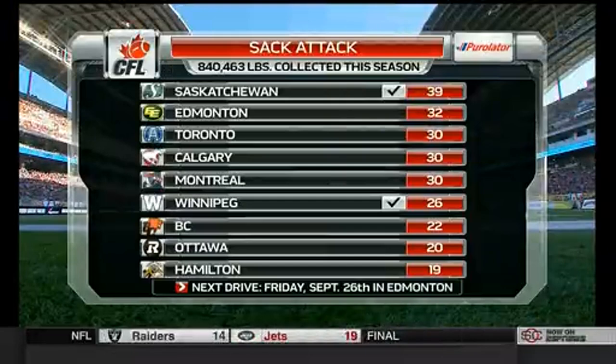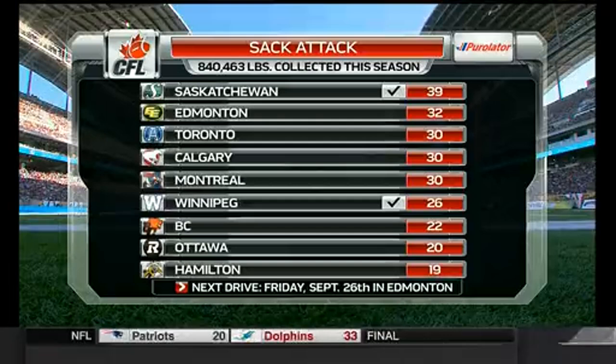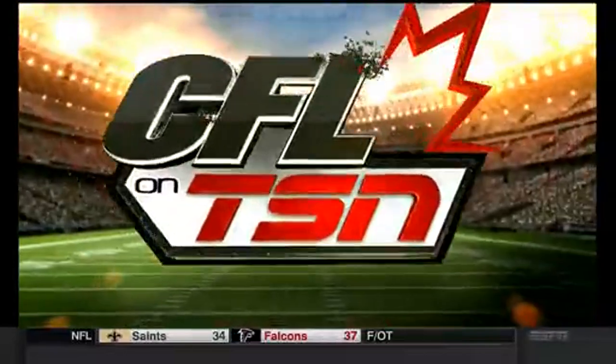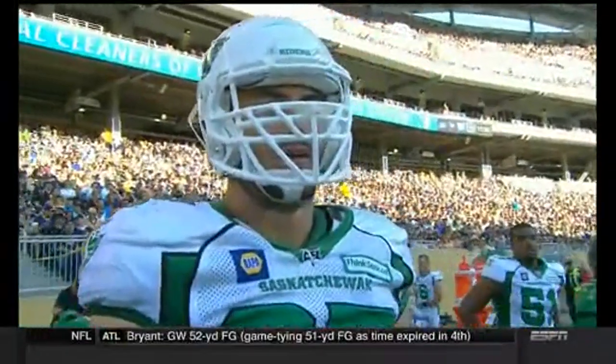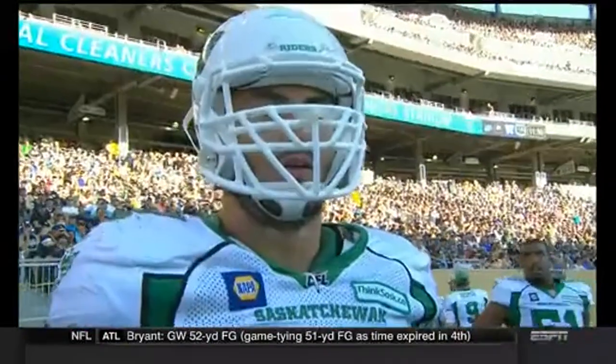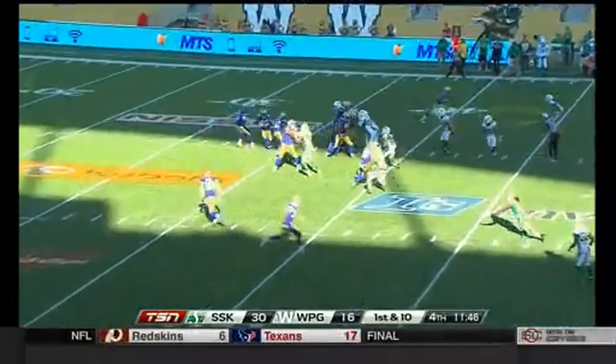As we climb close to 1 million pounds collected this season. Well, John Chick is doing his part. He got another one here this afternoon. He's at 13. And getting a bit of a rest on this first down. And of those sacks, 34 by the defensive lineman.